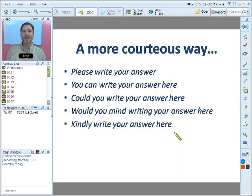So how can we make that a little kinder, a little softer, gentler, sweeter? A more courteous way could be, for example, please write your answer here. What's wrong with the please? It doesn't mean that you're less of a person if you say please to your students. Why not? Especially if they're older. Maybe if they're children, you can show them you can write your answers here. Remember, we're also modeling polite English when we're teaching.